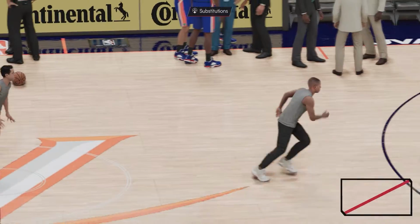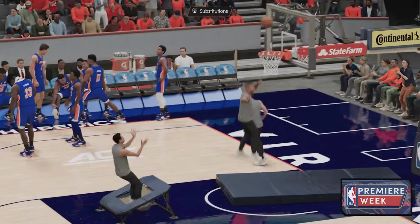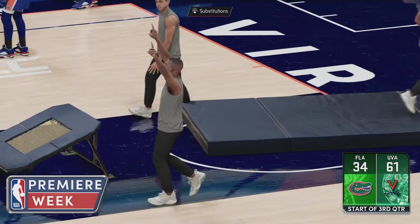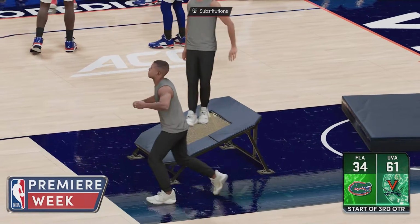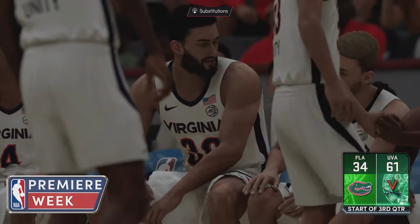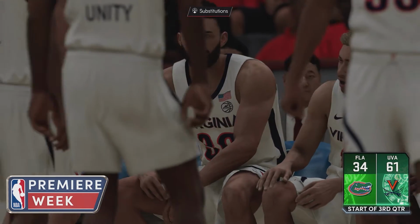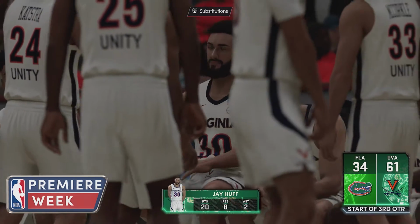And with a big gap on the scoreboard, the second half begins with very different goals for these teams. One side trying to mount a comeback, one side trying to protect their lead. A fantastic game from P in this one. And how about the amount he's contributing in the scoring column? Through two quarters, he has been terrific. And you know what? They've come at him a few different ways defensively, and nothing has slowed him down.